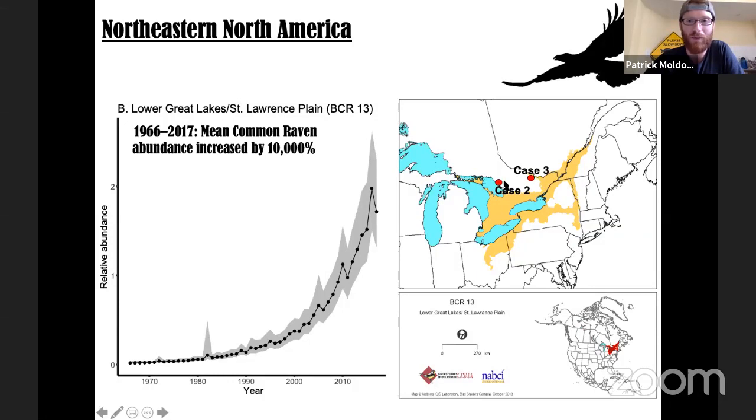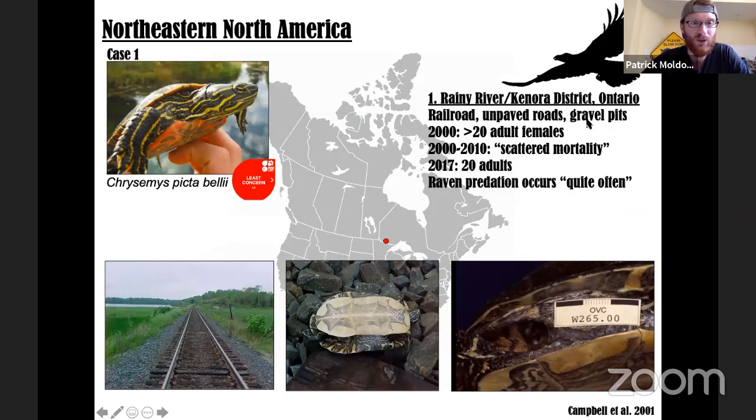Those red dots on the map here relate to case studies that I'm about to discuss with regards to chelonians and mass predatory events. This here is the Western painted turtle, and the red dot is in northwestern Ontario on the north shore of Lake Superior. In the year 2000, at a nesting site along a set of railway tracks, 20 adult females were found killed during the nesting season. In the subsequent decade, there have been increasing reports of scattered mortality. And again, in 2017, an additional 20 adults were killed at a single nesting site.